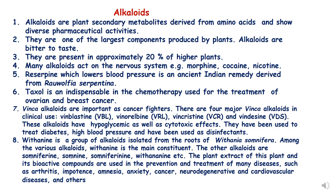So, as reported in literature, in various reports, the plant extract of this plant and its bioactive compounds are used in the prevention and treatment of many diseases such as arthritis, impotence, amnesia, anxiety, cancer, neurodegenerative and cardiovascular diseases, and others. So, this was a brief introduction of alkaloids.